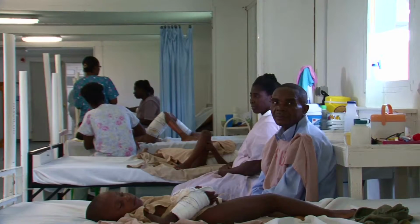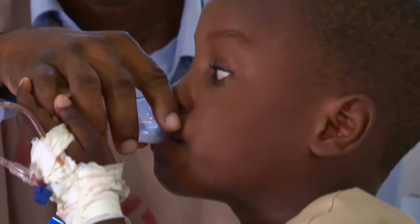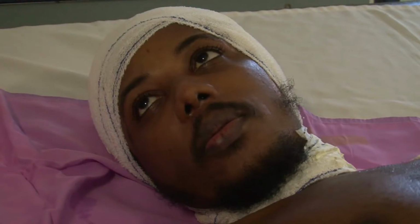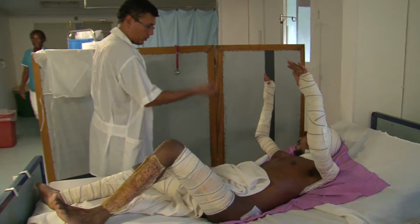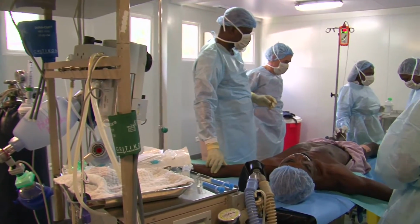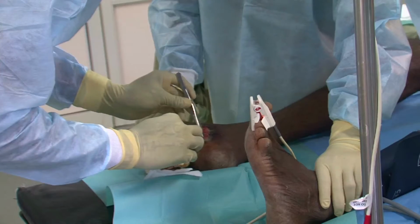There are 2 categories of burns in the unit: domestic burns, often caused by poor living conditions, and electrical burns, caused by makeshift installations. People are walking in the street and an electric cable falls on them, and we've seen several cases where somebody is on a motorcycle and a cable falls down as they ride past. The electric current burns their hands and they fall off their bike.